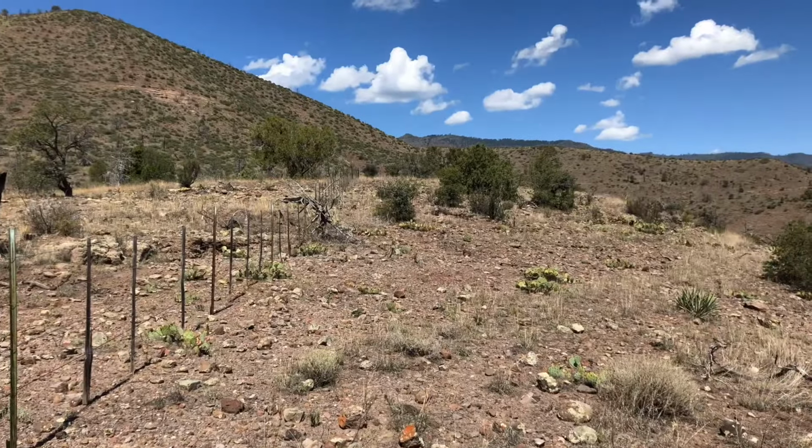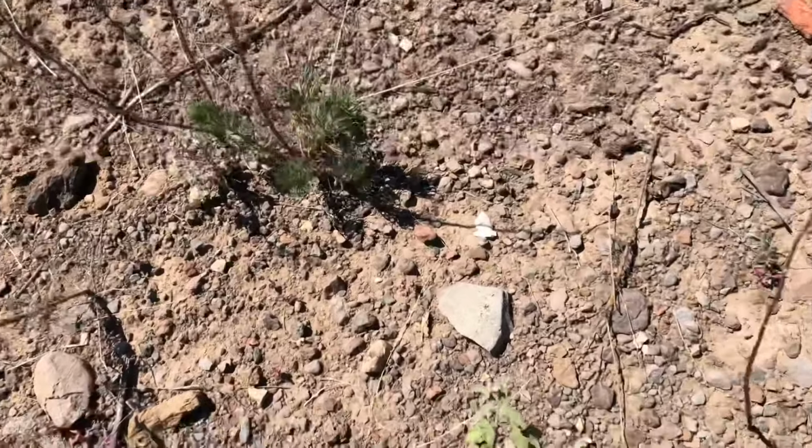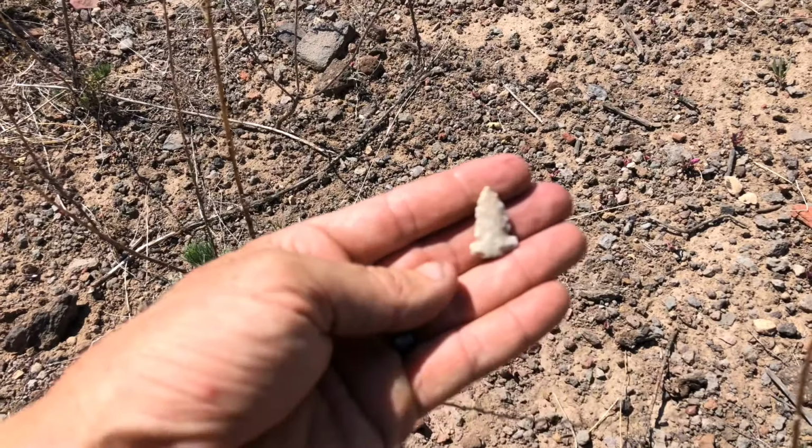Another one. Oh, I see him. Right in between two trees. Kind of up along this ridge, along the fence line, and I spotted this bad boy. I think it's busted on the base, but check that out. That'd have been a double notch point. That is sweet.